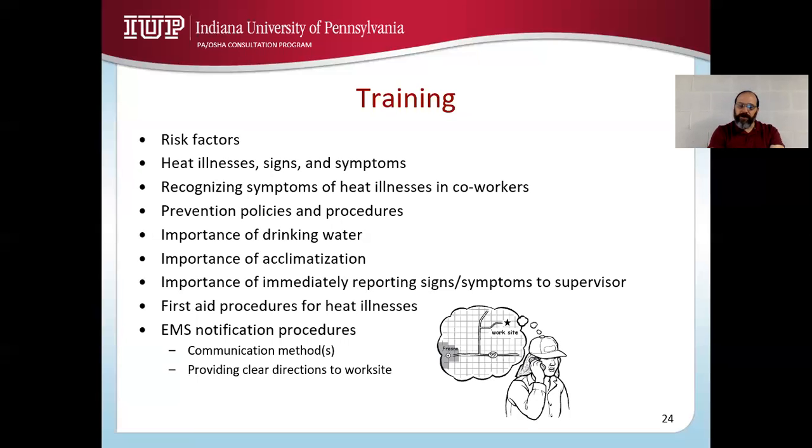And EMS notification. It's important, I think I said earlier, to ask how are we going to communicate? Do we have cell phones? Do we have two-way radios? And provide clear directions to the work site, especially for remote work locations. If you're out in the middle of a field somewhere, you really need to make sure the employees know how to communicate that, whether it's going to be by GPS coordinates or if you're going to have an employee stationed out at the road to wait for the ambulance to show up, you need to plan that out and include that in your training.